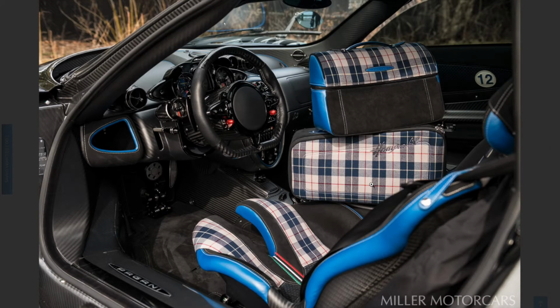It is believed that this BC is number 12 of 20. 12 was very significant to Manuel Fangio, and we can see the number 12 written there as well. This interior fabric is one off and was inspired by the 1955 Mercedes-Benz W196 F1. This fabric is a tartan fabric and is just specially handcrafted. The luggage we can see here says Huayra BC, the Pagani logo as well, and the luggage obviously matches the interior. We have the Italian flag theme brought into the inside as well.